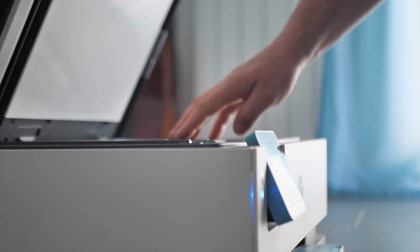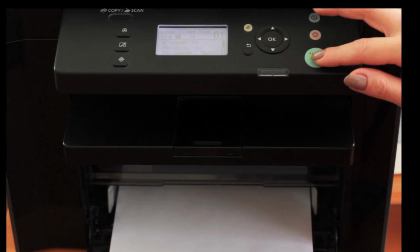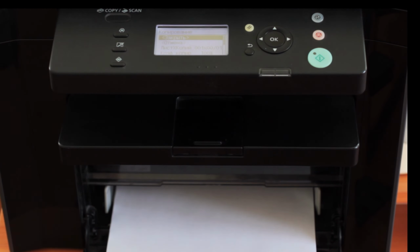In a nutshell, these laser printers are game changers for your home office, ready to bring efficiency and crisp prints into your space.